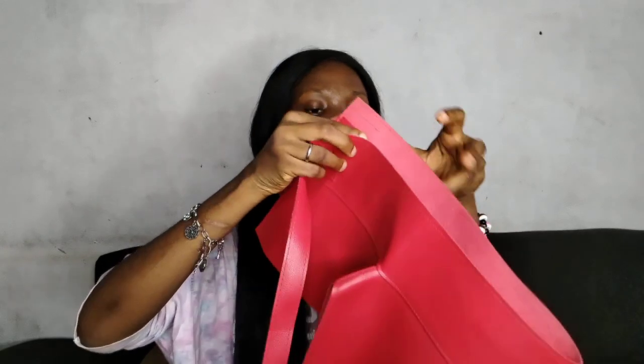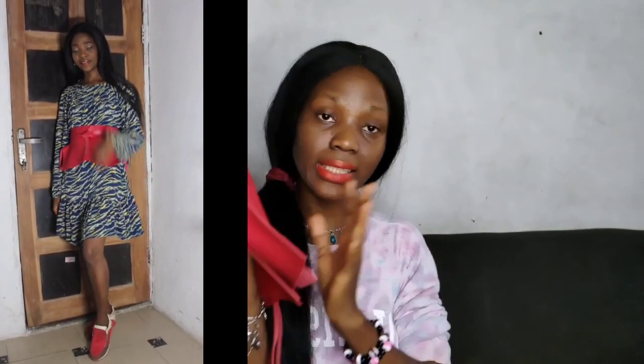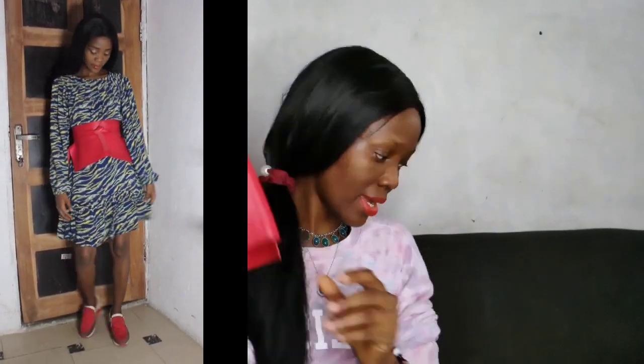Then another statement piece I want to talk about is this unique belt. This is also a Louis Vuitton dupe, a Louis Vuitton dupe belt, which I love and is unique. Though I've had it for a while and I've only styled it once, it's something that you wear that will get you that attention. And people will always say, okay, girl, why did you get this? So this, I wish I got it in black because I wanted something that will be a pop of color and also be a nice statement piece. So it's a very unique statement piece, but the issue is that this is red. I wish it was black, and I do love it.